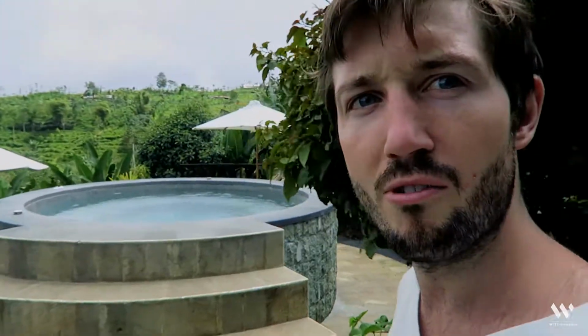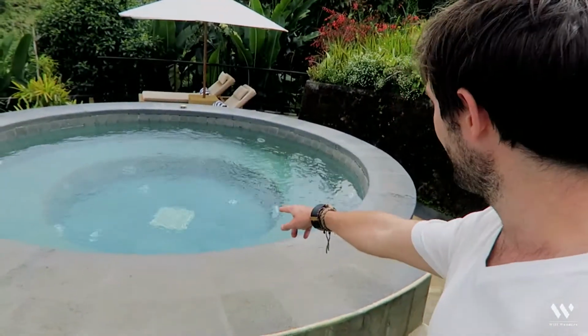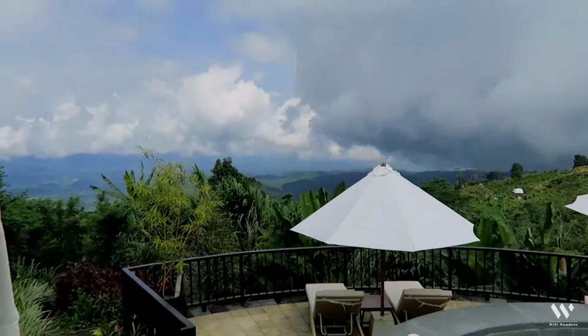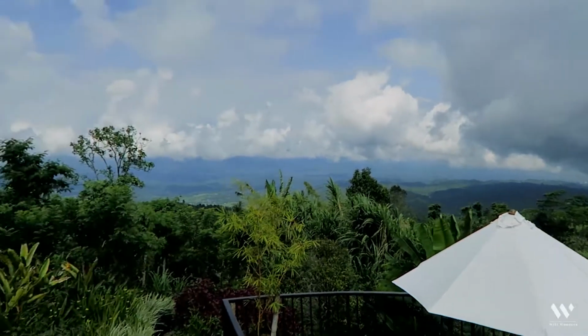If you don't quite fancy the pool, for whatever reason, then check this out. Jacuzzi hot tub, and it's not just a hot tub, it's a hot tub with a view, man. Yeah.